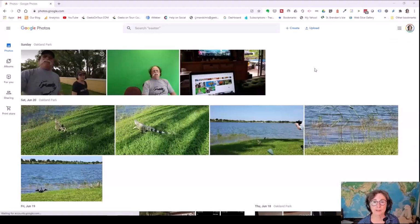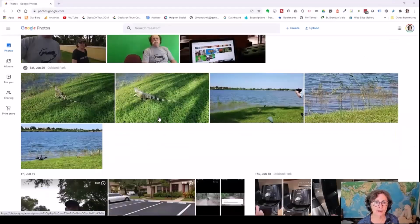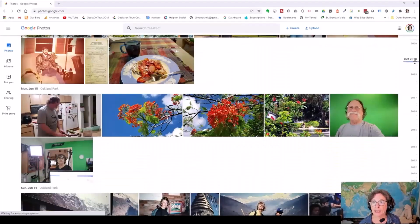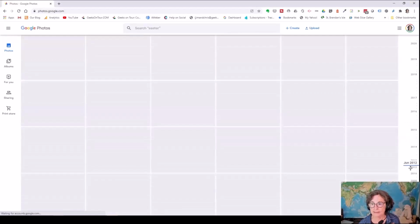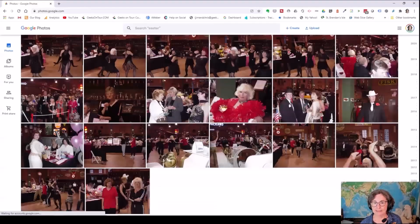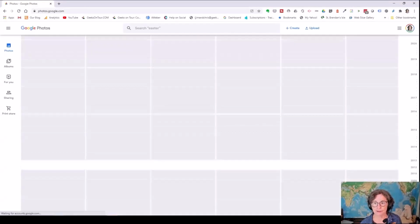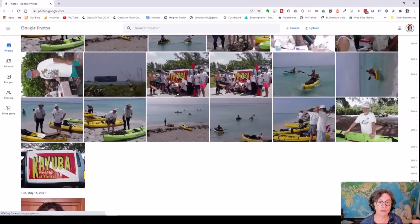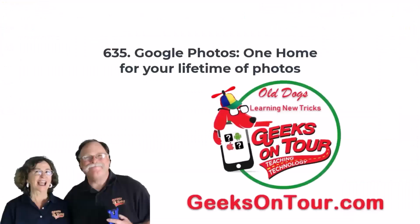I see that that is my account, and here are the same pictures that I saw on my phone and on my iPad. And here are the same dates. I can go back to 2004 or beyond and see all the same pictures that are in my Google account. Google Photos, one home for your lifetime of photos and videos.